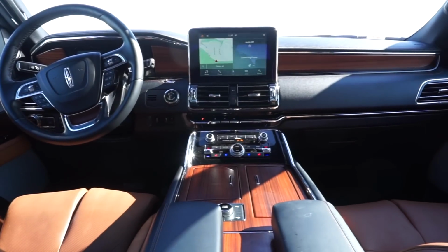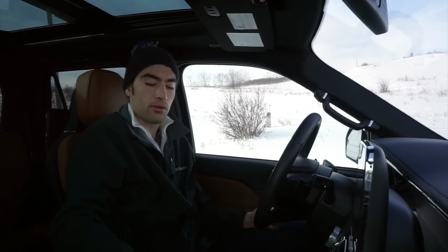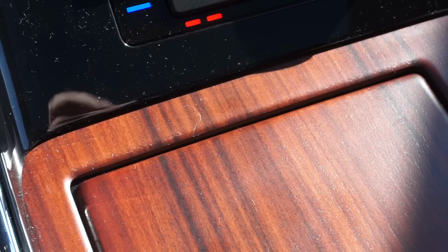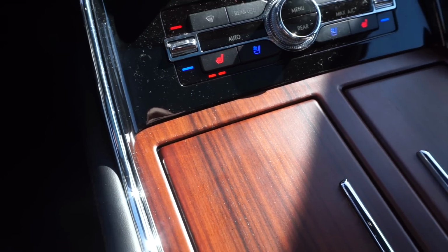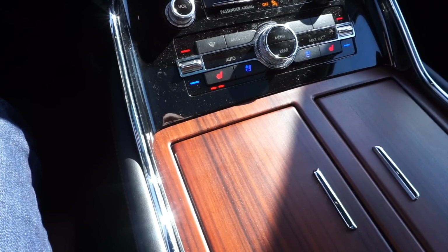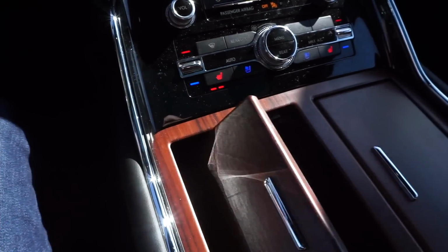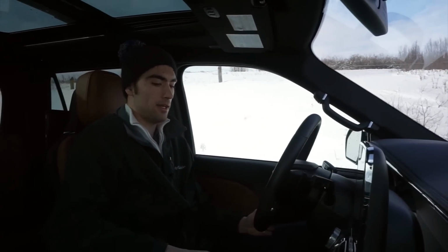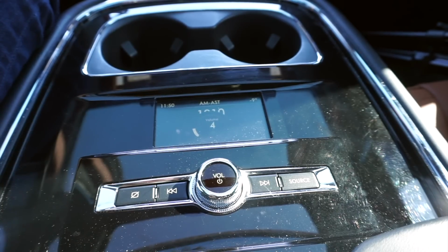The wood grain here is actually really nice too. You can see it is cut from one piece of wood as the grain continues through the compartments here where you keep your cup holder and the wireless phone charging pad. But then there are places where it's not so great. This black plastic I'm really not a fan of.